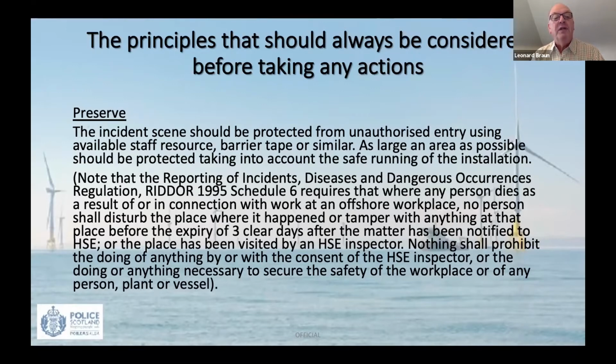And you should remember that in the United Kingdom, the Reporting of Incidents, Diseases and Dangerous Occurrences Regulation, RIDDOR 1995, Schedule 6, requires that where any person dies as a result of or in connection with work at an offshore workplace, no person shall disturb the workplace where it happened or tamper with anything in that place before the expiry of 3 clear days after the matter has been notified to the Health and Safety Executive, or the place has been visited by an HSE inspector. Nothing shall prohibit the doing of anything by or with the consent of the HSE inspector, or the doing of anything necessary to secure the safety of the workplace or of any person, plant, or vessel.